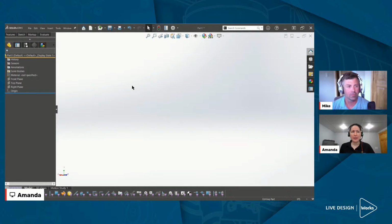We can get rid of the command manager, or we could just minimize it and get it out of our way. That's kind of a nice in between of what Brian was saying. If you want to transition to no command manager, minimize, you still can access it, but have that real estate, right?